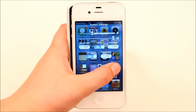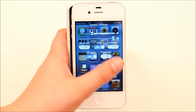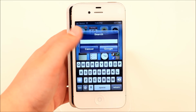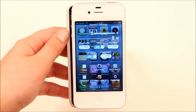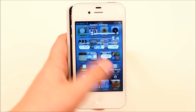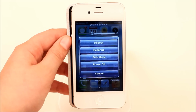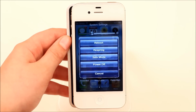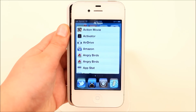And you can do a quick search by just tapping on the little icon right there. You can just search for anything on Google. You can also send a quick email, check some song lyrics, and you tap on the power alert here. You can see it says reboot, respring, safe mode, and power off. And on the last page is where your bookmarked apps are.